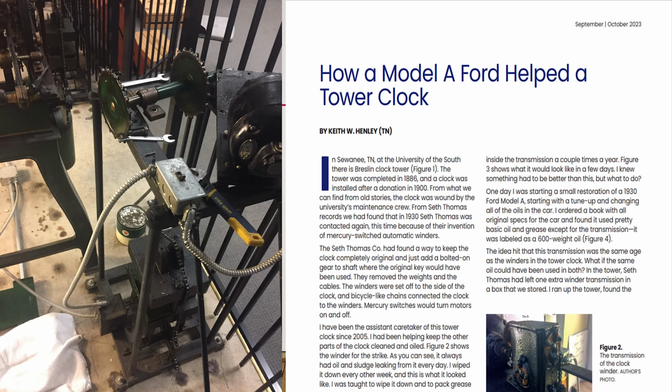Kind of the next big project at Breslin Tower was working on some of the winders. How I was taught was that for the transmission of the winders, I would take a tongue depressor, wipe all the black mess out of these transmissions, take a 1940s 1-gallon Texaco grease can and pack them as tight as I could. That's how I was first taught. But I wrote in October of 2023 in our bulletin how I was helping restore a Model A Ford, and I was reading about what Ford used on everything, what oils, what grease, and the transmission had a 600 weight oil in it.